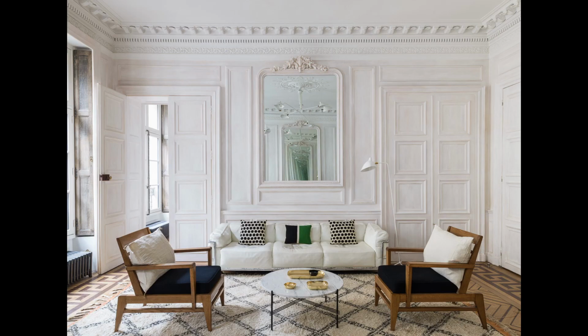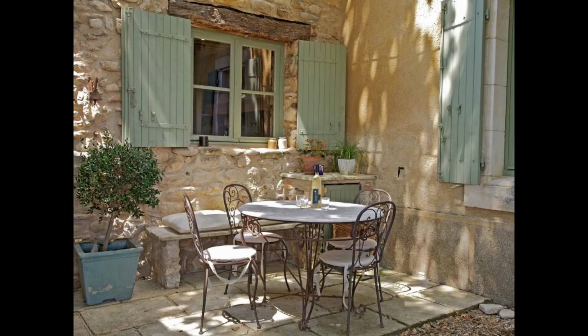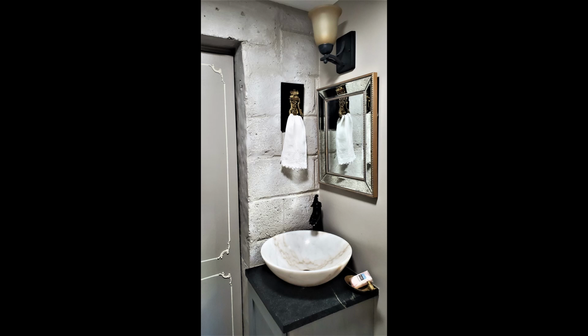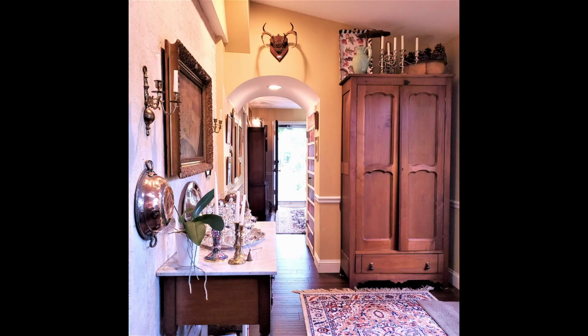Number 13, lean into the architecture if you're lucky enough to have some. The French would never modernize the beautiful interiors in a Haussmann apartment or cover the stone from an old farmhouse. Embrace any details your space might have. Our home had few architectural details when we bought it, but I exposed some of the old cinder block walls and then added some details of my own, like the knee braces on the front porch, the arch under the stairs, and new baseboard and window trim.